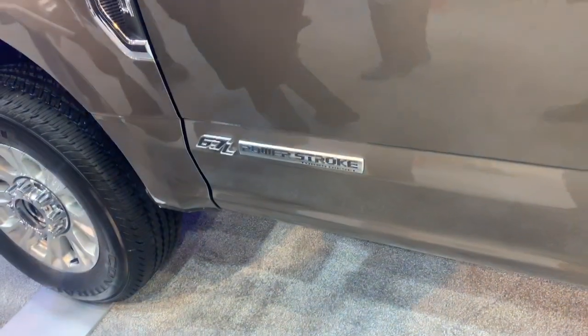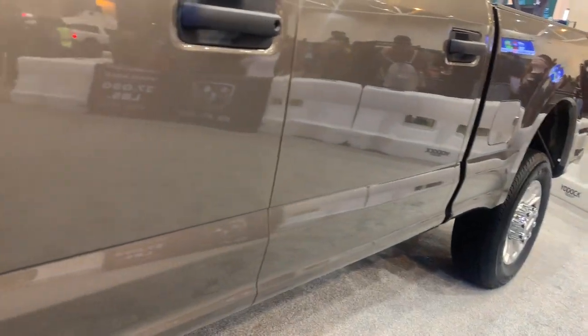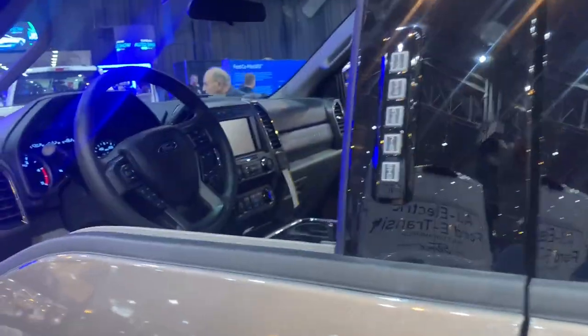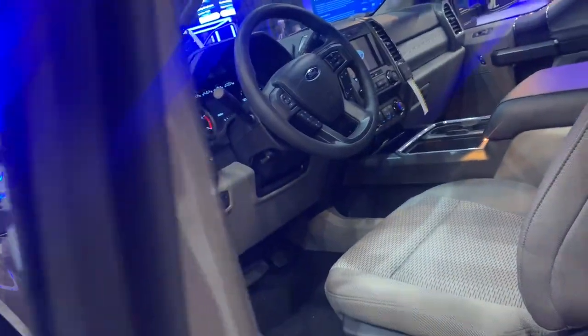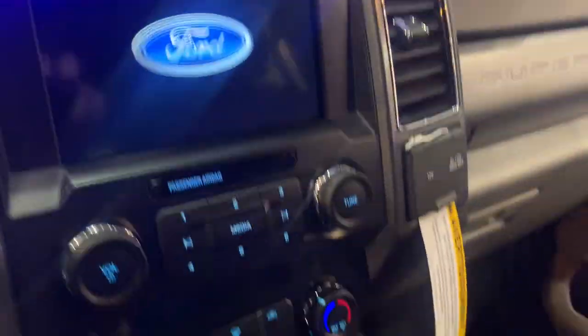Let's check out the Fords. This is an F-350, 6.7 liter Power Stroke. Looks really nice.